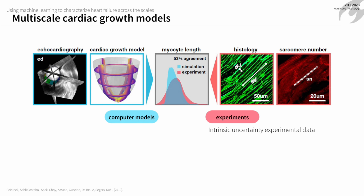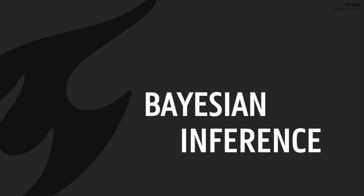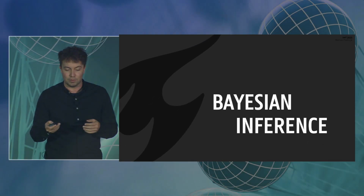First and foremost, experiments are notorious for noise, for uncertainty in the experimental data, and so we had to deal with this. And we used 2 techniques, Bayesian inference and hierarchical modeling, most specifically for uncertainty quantification here. So what is Bayesian inference? As I said, I'm going to give you some insights into some of these techniques.